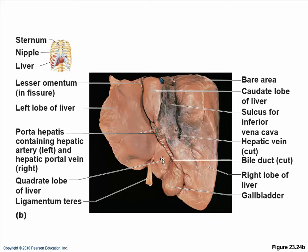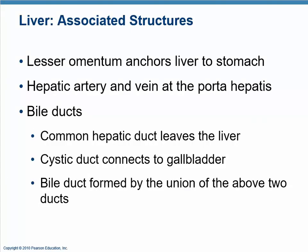Again, this quadrate lobe didn't used to be considered a separate lobe, but because of where the ligamentum teres goes in, they've decided just recently, literally in the last 10 years, to start calling it a 4th lobe. The lesser omentum anchors it to the stomach. There's a hepatic artery and vein that go in there. There are a couple of bile ducts.